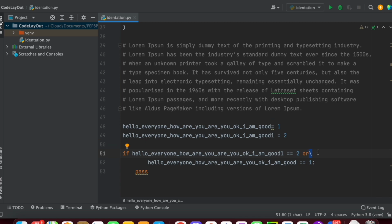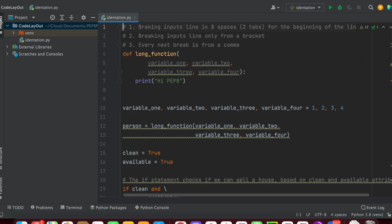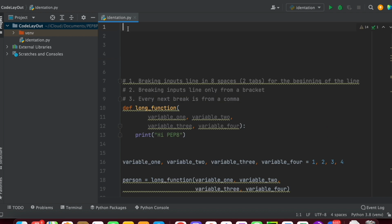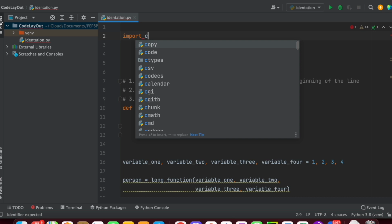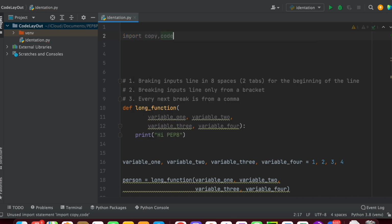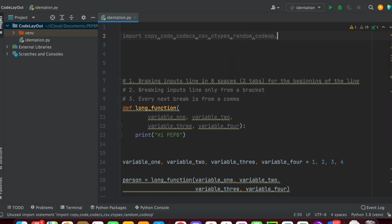Another time that you might exceed the number of lines, and this is probably the most widely seen use case, is if you do imports. So let's start importing here random variables. So let's import copy, code, and just wherever we can find with any type of letter. So let's do that. And this is actually something that could really happen because especially for big projects, you would have plenty of imports in your files.